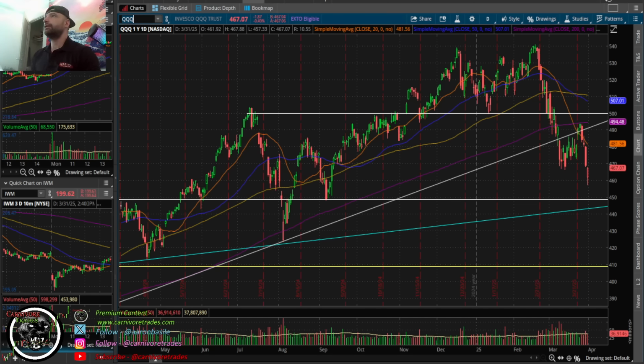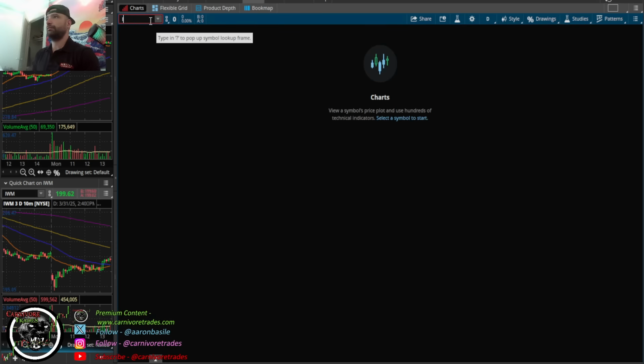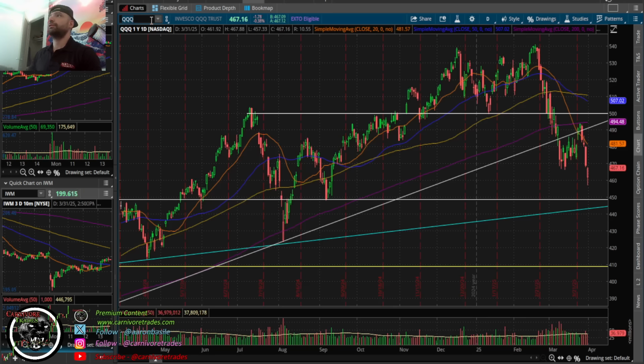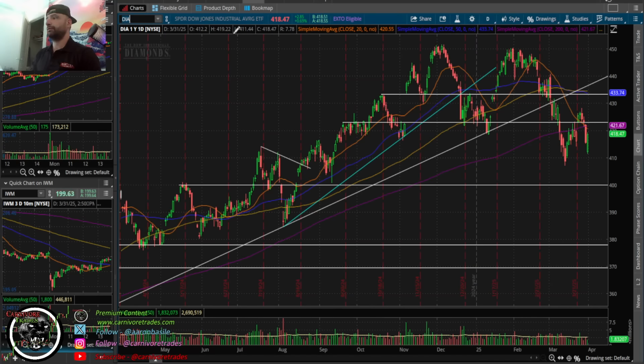QQQ here, again, still red on the day. It's the only index that has not really gotten anywhere close to the flat line. The Russell is still red, but it's only like 83 cents off. It's not that far. Whereas QQQ is still $1.78 out of the way, and then the Dow here is green.